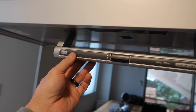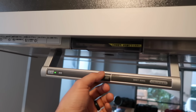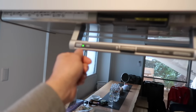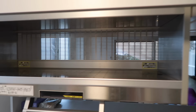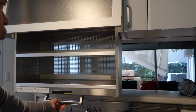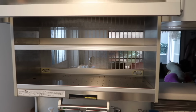I don't know what this is. Oh shit. I've never seen that before. I just started touching buttons. I think that's on. Tell me that ain't the freaking coolest thing ever. Okay. What? Is that to dry things? That is cool.